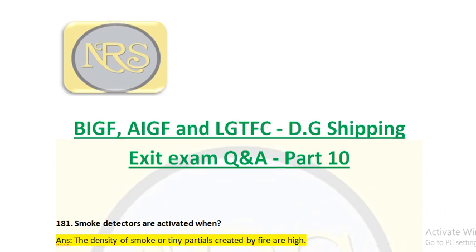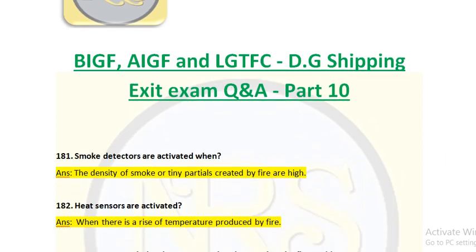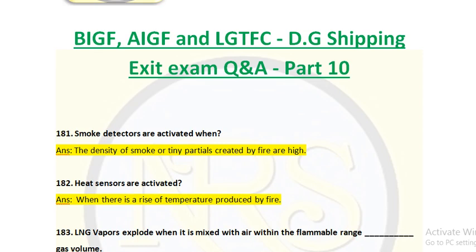Question number 181. Smoke detectors are activated when? The answer is when the density of smoke or tiny particles created by fire is high. There are two types of smoke detectors. One is the ionization type. The other is the photoelectric type. Both will sense smoke. The ionization type smoke detector is more accurate. It will not give any false alarm.